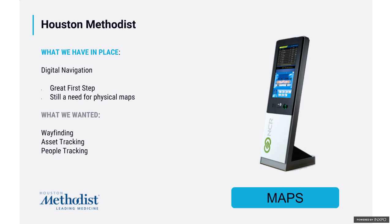Sure, I'm happy to do that. Houston Methodist has had digital wayfinding for several years. However, our HCAHPS scores told us that there was an opportunity for us to improve wayfinding. There was at the same time a strong organizational focus on the patient experience. So we had several initiatives underway that we wanted to consider.